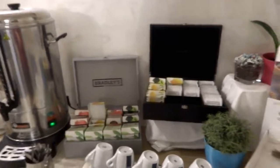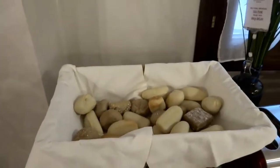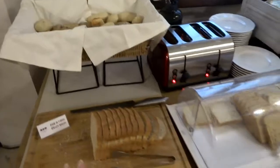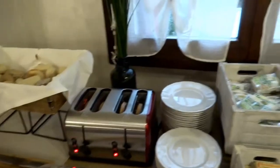Tea. I don't drink tea in the morning, I drink coffee. And there are these buns. They do have some darker ones, which is nice because usually they just have white bread and that's it. So they have lots of bread, a 4-piece toaster, which is good.